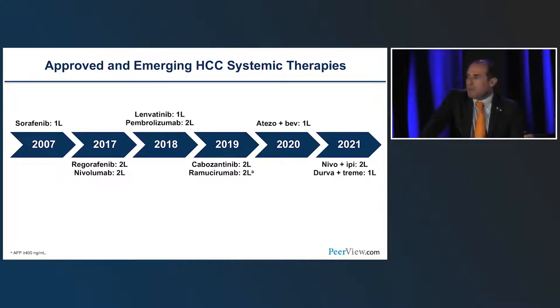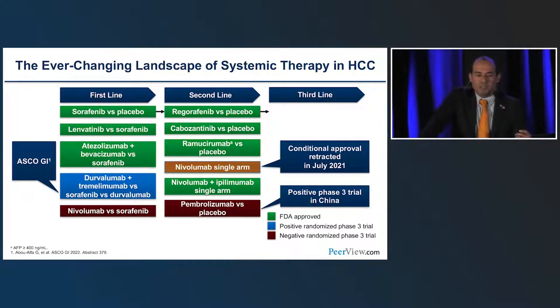In 2007, only sorafenib was the approved drug for HCC. Fast forward 10 years later until we started to get some signals in other studies: regorafenib and Nivo in second line, and then 2018, Lenvatinib, Pembro, 2019, Cabo, ramucirumab, and then Atezo-Bev, 2020, and then 2021, Nivo-Epi second line, and Durvalumab was press release, so hopefully it's going to be approved officially soon. So this is where we are.